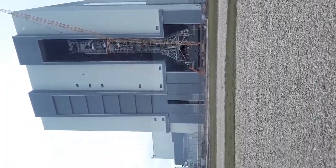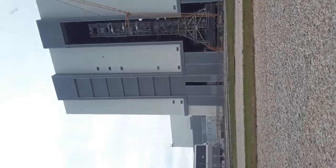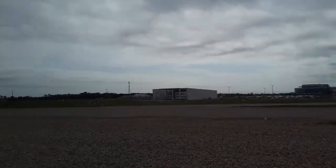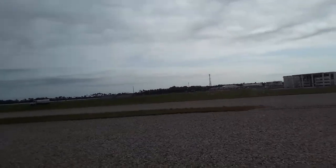The building with all the windows, that's the Launch Control Center, the LCC, the main nerve center or brain trust of any launch at Kennedy Space Center. It has control of the launch for only the first 8 seconds. After that, control switches over to Mission Control, which is in Houston. We have a problem, Texas.